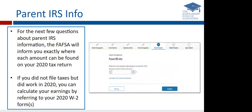If the IRS data retrieval tool is successful, in the first question, you'll just see the words transferred from IRS. That means everything worked and your income information has transferred over from the IRS. If you're manually typing in the information, you'll see that there'll be a line telling you exactly where to look on your 1040 tax return to find the answer. The first question, what was your parents' adjusted gross income for 2020? This can be found on line 11 of your parents' 1040.